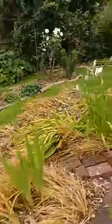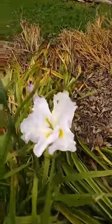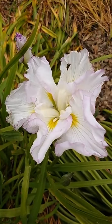So you can imagine the dark colour, right? It's got lightning strikes on the petals. And here, finally, without having been knocked off by the wind, because the first one did get knocked off, and I've got it inside. This is the iris that I thought I'd lost.